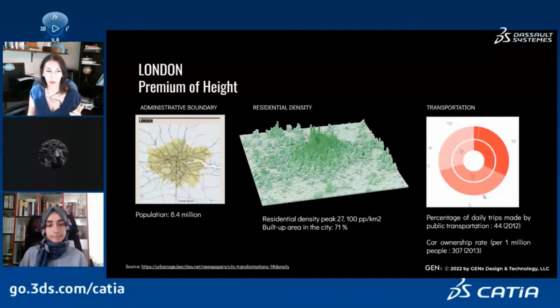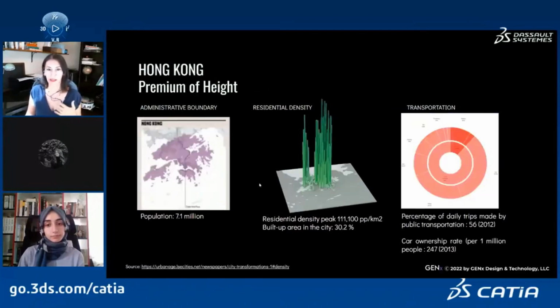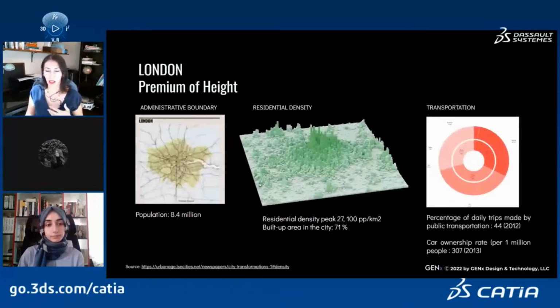As you see, the population in the three cities is actually pretty close to each other, but in the middle, as you see right here, their population density differs. Their strategy differs, and as per that, their transportation strategy changes. How much of that is public, how much of that is private, buses, trains, or walking. So these are all things that we have to think about holistically to make sustainable cities and an urban environment for us.